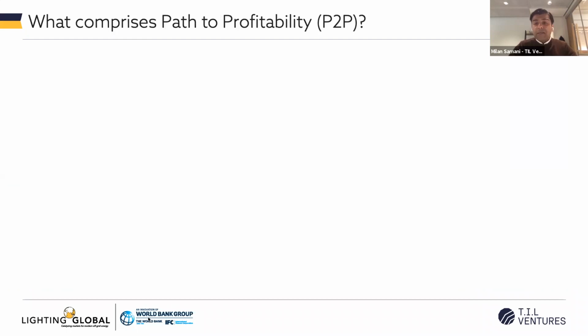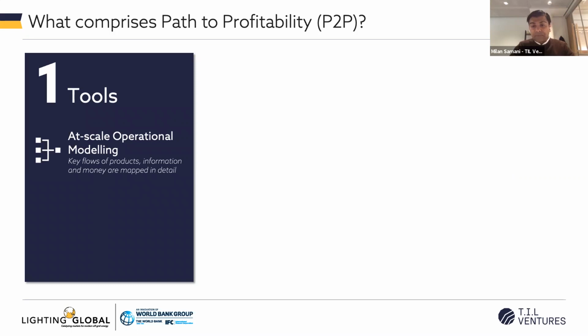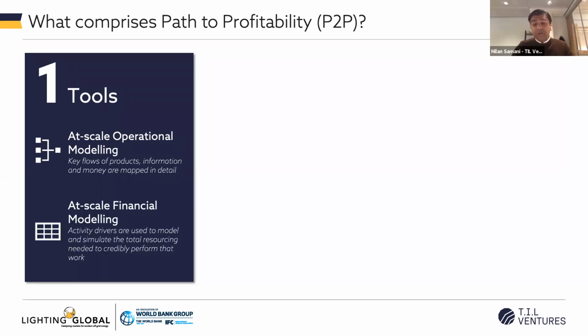Now, what comprises P2P? Well, it's comprised of 3 elements. The first is tools, and here there are 2 tools. At-scale operational modeling, where key flows of product, information, and money are mapped in detail from the head office down through the last mile operating unit to the final end user to determine all the work that has to be performed and accounted for. The second tool is at-scale financial modeling.